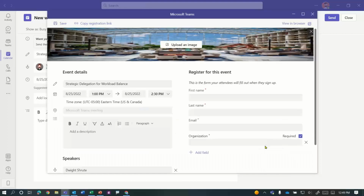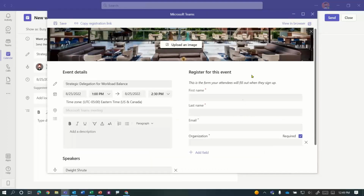Let's go ahead and use that. So notice it makes it a little bit more presentable. Now, I'm going to click Save on the top left.